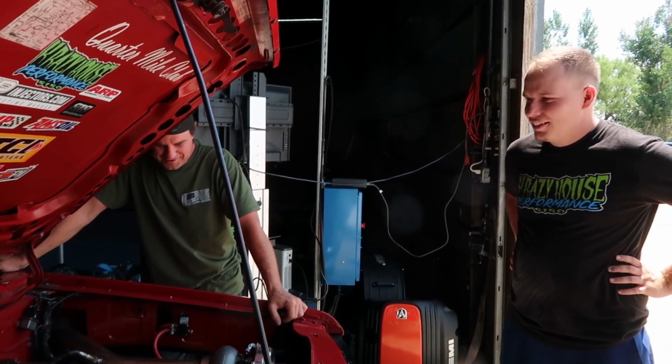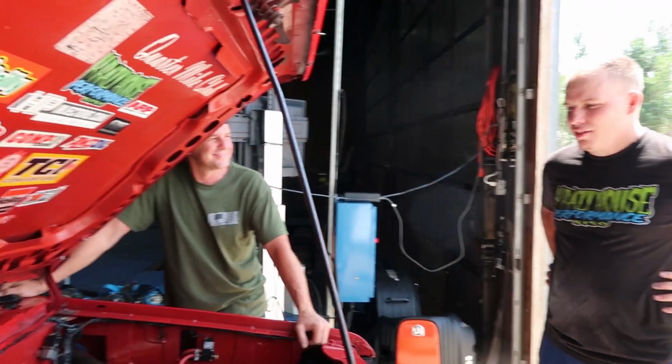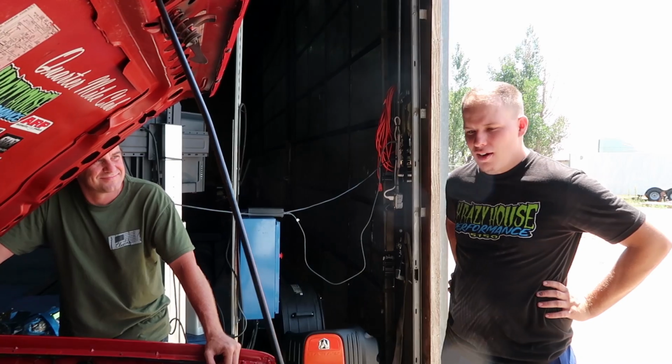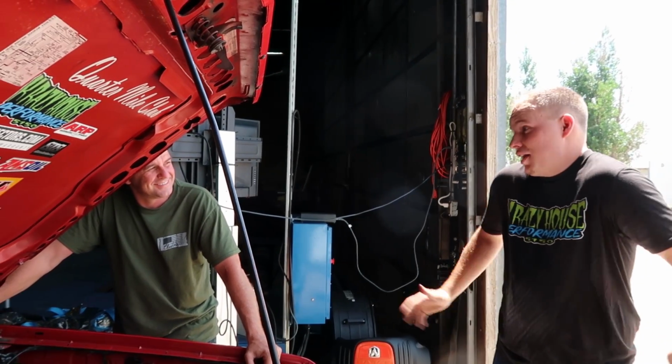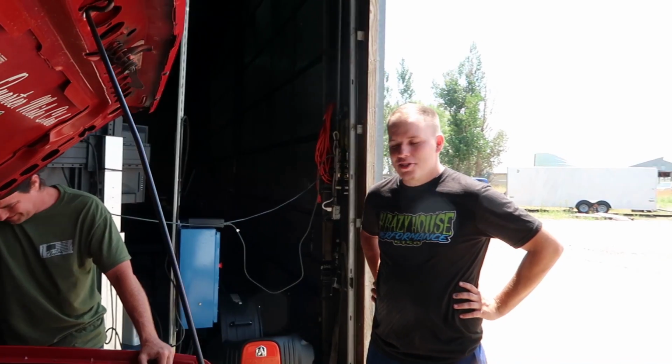So you run it forever, and then you have this little issue. Yeah, ran it a whole season before Nationals. Fastest was a 12.05. That's with this motor, with us guessing on what we're doing, pretty much tuning and learning on this motor. So it's pretty good.